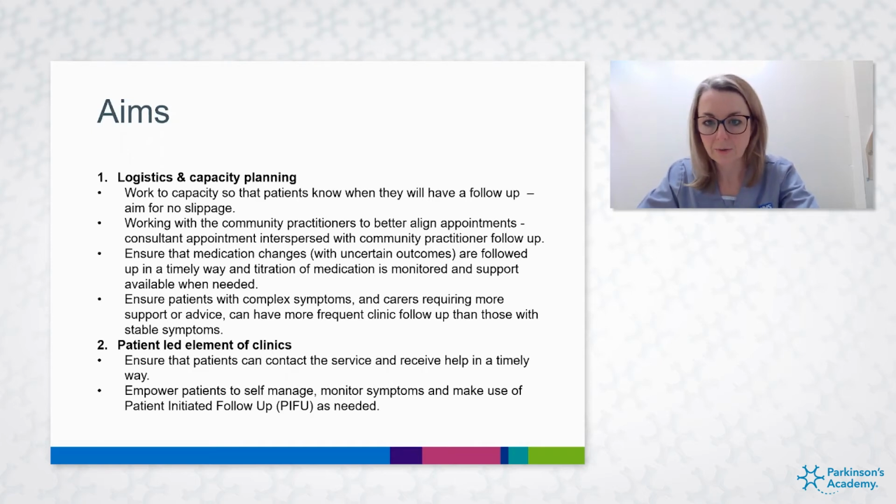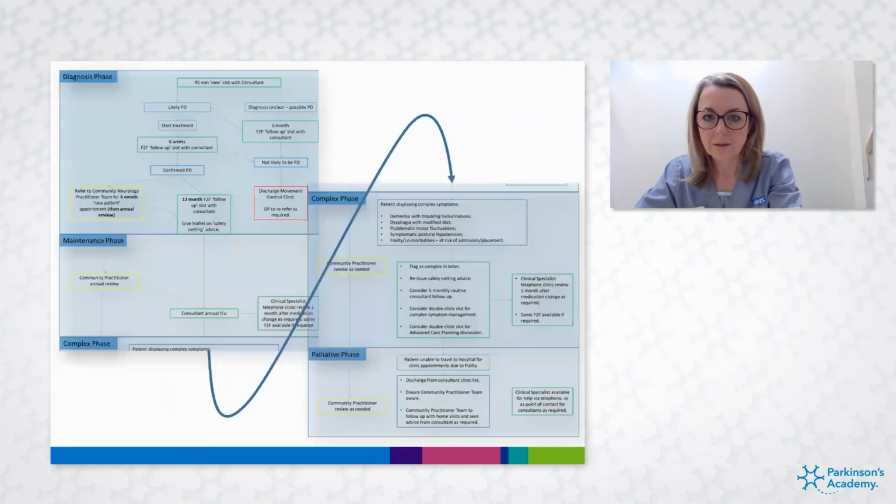So the second thing we did was work with the community practitioners to better align appointments. And this is shown in terms of the algorithm that we agreed between us. So this is a bit difficult to read maybe on the slide, but it's on the poster. So this is based on what I've just said about the frequency of follow-ups and who will see the patient at what point. And having this in a visual format really helped everyone in both teams to see what was expected, and define the symptoms that would mean that someone was in the complex phase.